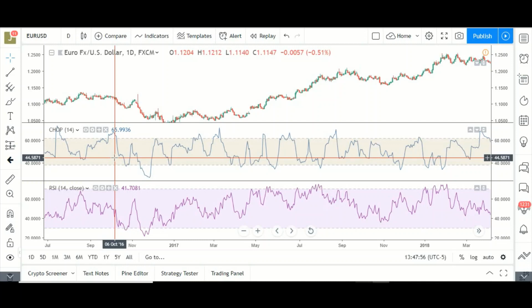I don't use the choppy index all too much, but it does have its uses. Like I said, it's good to not get into the wrong trades. Like right here would have been an awful trade to get into with the RSI, but we could see right here, because of the choppiness, that it would have been a bad trade because it was so far in the trend that it looked like it might still be going up as well.